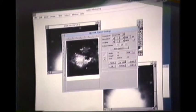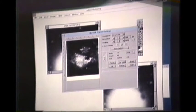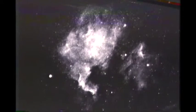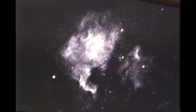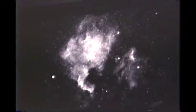So I'd like to just show you a few images. These are all just scanned into the computer and then brought up on the screen. Keep in mind these are all taken with my medium format camera. This is the North America and Pelican nebulae, a 2.5-hour exposure on gas hypered technical pan film with a very dark red filter, hydrogen alpha, H alpha filter.